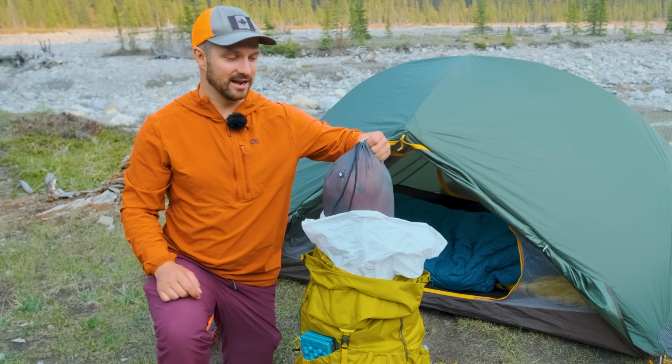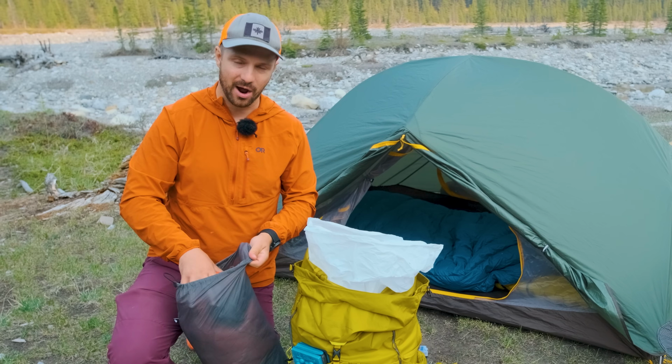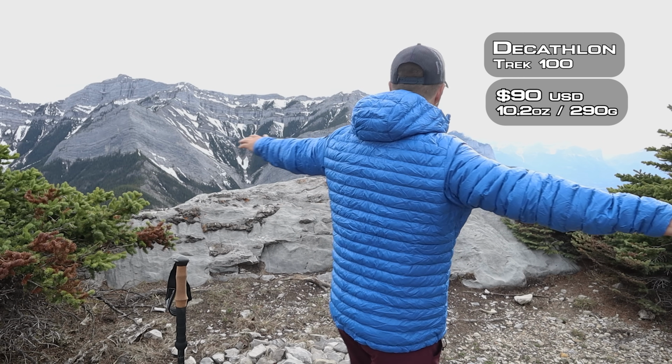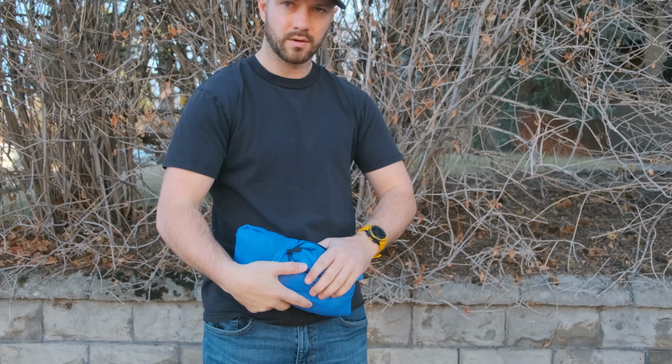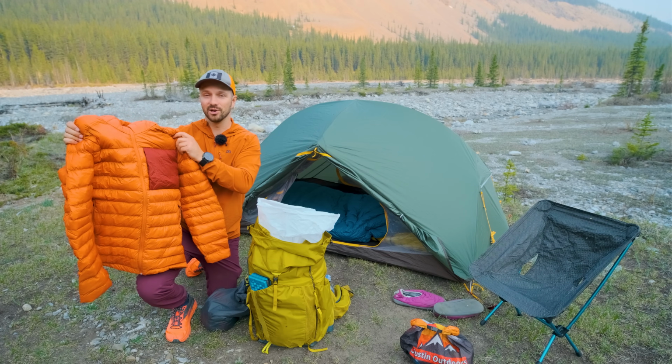I also bring a pretty set amount of clothes. No matter what, I always have a down jacket with me. If it's really cold out, then I'll bring the Decathlon MT900. If it's a little bit warmer, I'll bring the Decathlon Trek 100. The Trek 100 is an amazing jacket, very lightweight, very affordable at under $100. It's probably one of my favorite pieces of gear of all time, but the MT500 is also a very good option for those slightly colder temperatures.